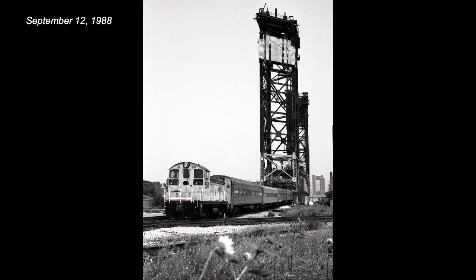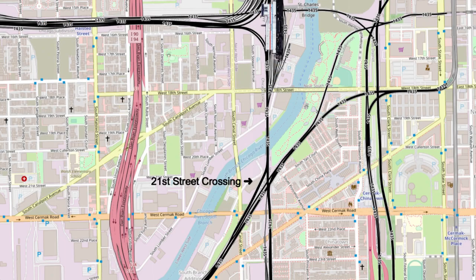The junction sees a lot of Amtrak yard moves like this one. They just have to come far enough south to clear the signals and switches before shoving back in.